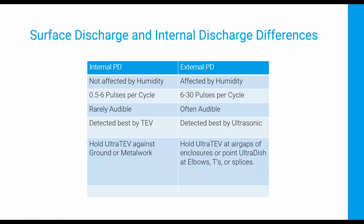So just to sum up internal versus external: internal PD, because it's internal, is not going to be affected by humidity, whereas external PD, surface PD, will be. The pulses per cycle will vary between the two. The audible range and the ultrasonic range is going to be for external or surface PD. It's the one that you're going to be using. For internal PD, you're going to use TEV. Also, you could use UHF if you're working outdoors.